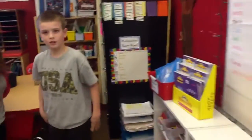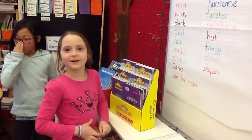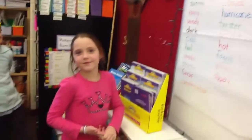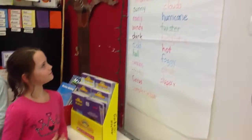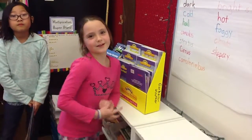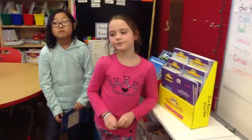Table 1, come on up. First of all, one of my students is going to tell us about weather words. Ava's going to tell us about those. Foggy is very hard to see in. And hurricanes are not good to be in when you're outside. Oh, that's for sure. So all these different words describe different types of weather, that's found outside every day of the year.